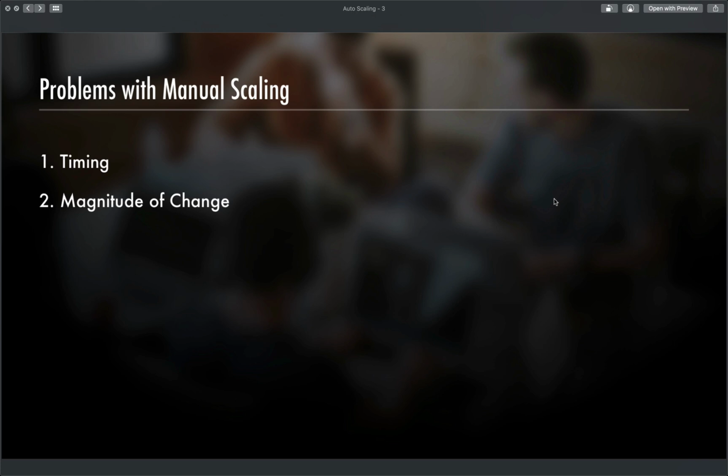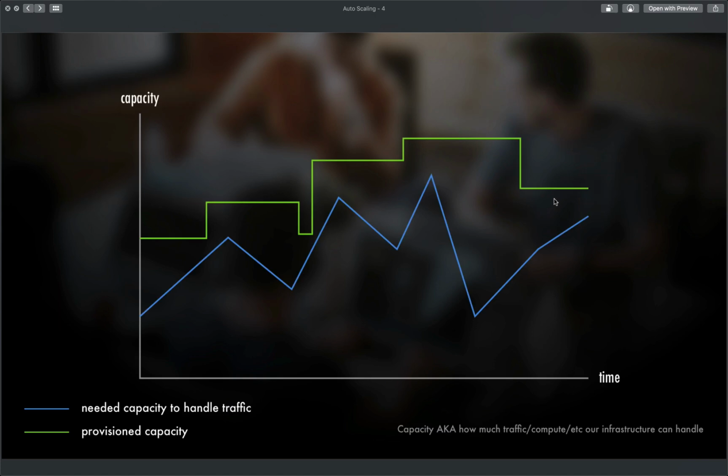Okay, we need to scale up to meet traffic. Great. How much do we scale by? Well, this is a whole art and science that comes with a ton of difficulties, as you can imagine. This is one of the main problems that comes with traditional data centers and managing your own servers. How much do you scale out or in by? And how do you match your traffic with just enough power? That way you're not wasting money on resources you don't need.